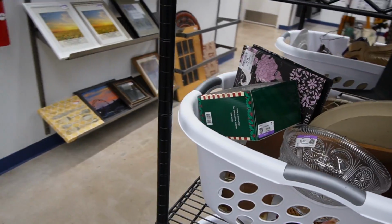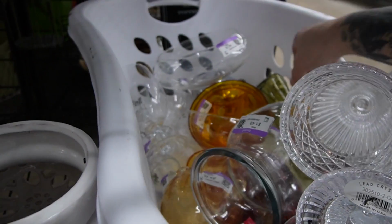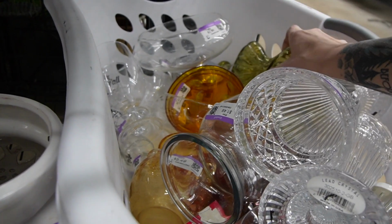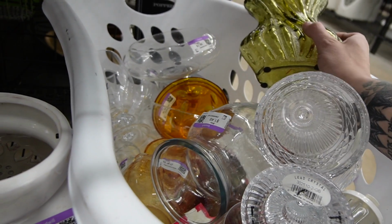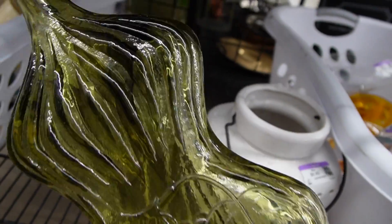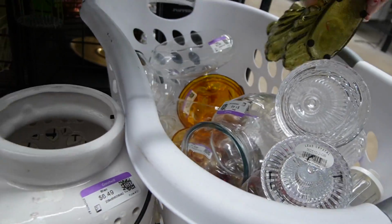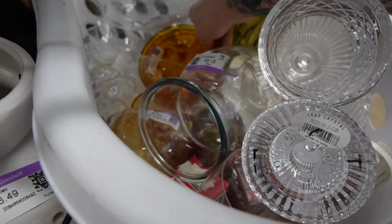So here again is a brand new cart, and of course I decided to dig through it a little bit. There was some green glass that caught my eye. This was a bottle. I liked the shape of it. It was $4.49. There were grapes on it and some swirl in the glass. I ultimately decided to leave that behind. I thought maybe it was a contemporary piece.